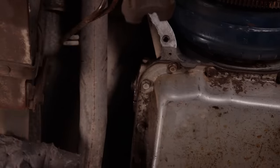Next, we custom fit some exhaust on our K10 square body. Problem is, we are not gonna get past this shift linkage.